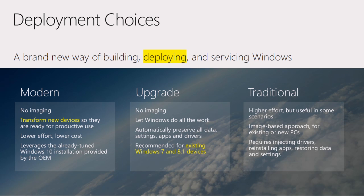That's not to say that you can't do a traditional deployment. You can certainly do that. And a lot of companies will do that to get from Windows 7 or 8.1 to Windows 10, but you can't really do that to stay current with Windows 10, because doing that every 6 months just really isn't practical.